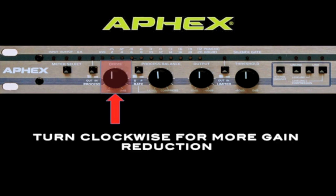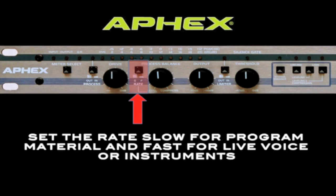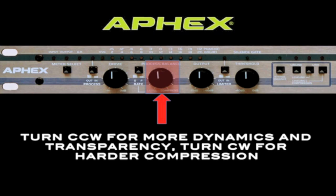Turn the drive control clockwise for more gain reduction. Set the rate button slow for program material and fast for live instruments or voice. The process balance knob allows you to select whether the unit is acting more as a compressor or a leveler. You'll want to set it to the leveler if you want to have more transparency and more dynamics, but if you want to compress hard, you're going to turn it over to compress.